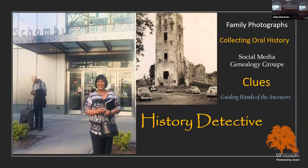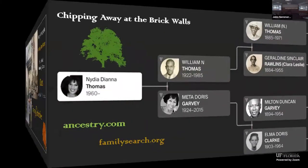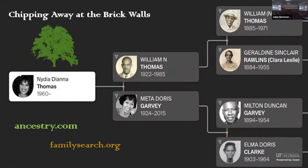I love genealogy. I love to be the history detective, looking at the family photographs, searching for clues, collecting oral histories, becoming a part of social media groups and e-learning, trying to learn more about our heritage as part of the work that I was doing. I've been able to build a tree of almost 200 or 300 people who are part of our family.